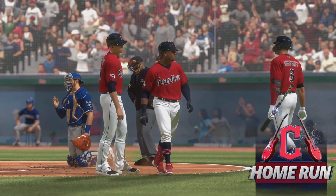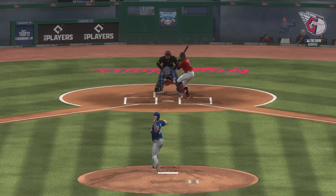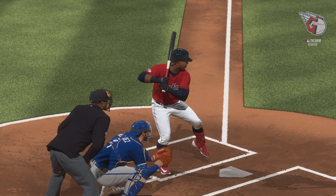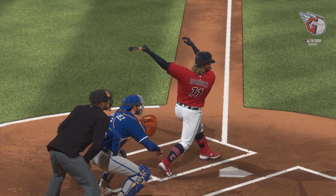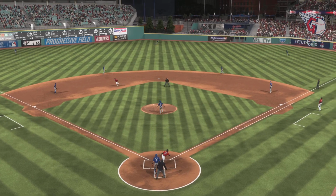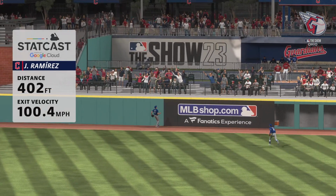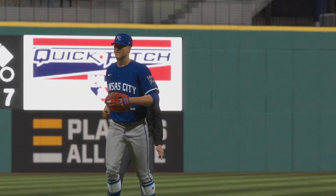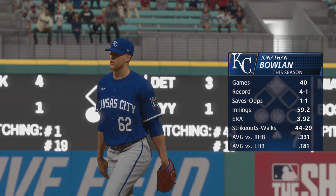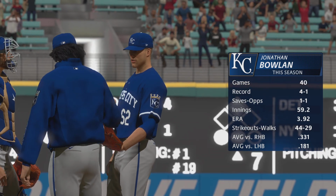With the low 90s fastball, you have to live on the edges and hit your spots. If you don't, you'll get hit hard. Really good swing there. Patient, waited for it. It was like BP all over again. Jonathan Bowlen on a pitch out of the pen here. Well, he's been a bit of a wild card out there in terms of throwing strikes. He's definitely struggled with free passes this year.